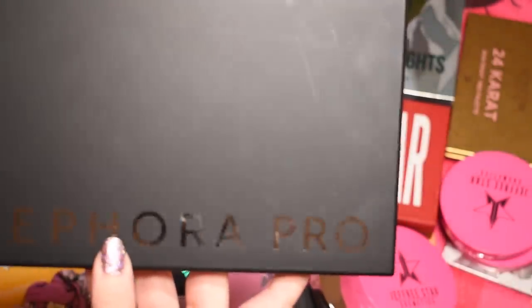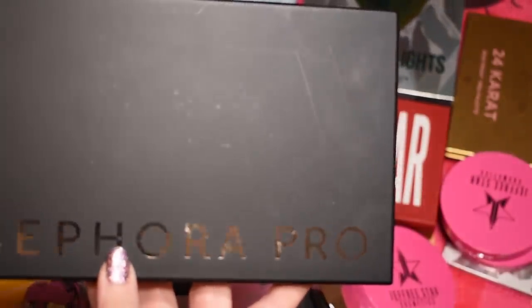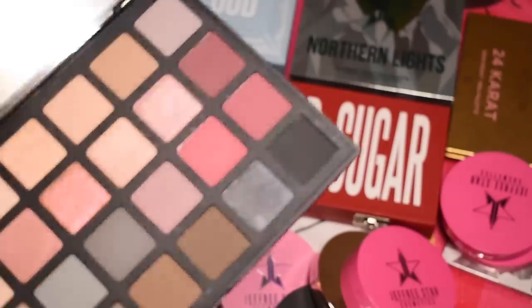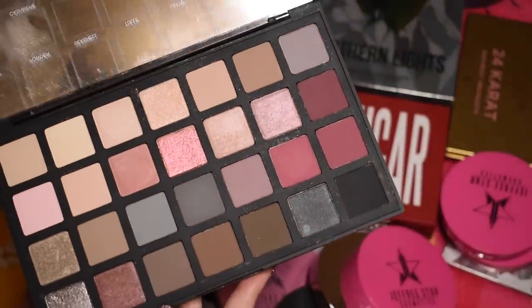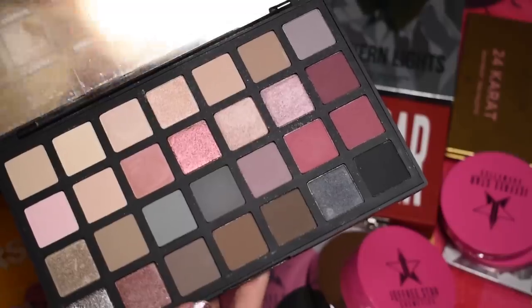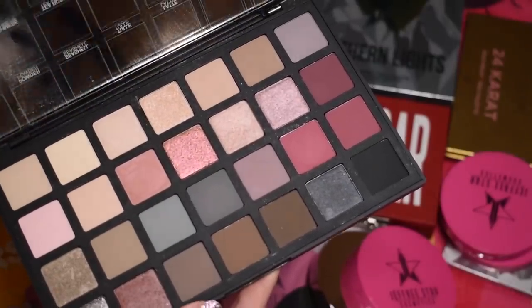These are the Sephora Pro palettes. I have three of these. I wouldn't say that the quality is terribly good in these, though I've heard that their second run of these were quite good.